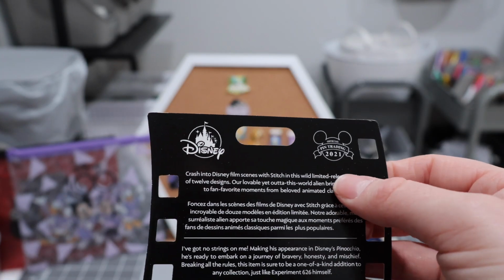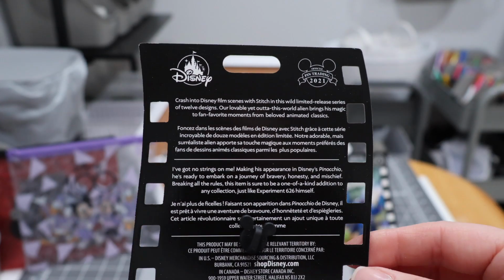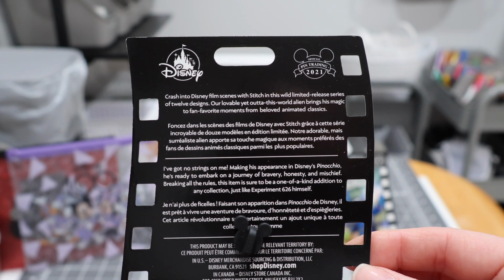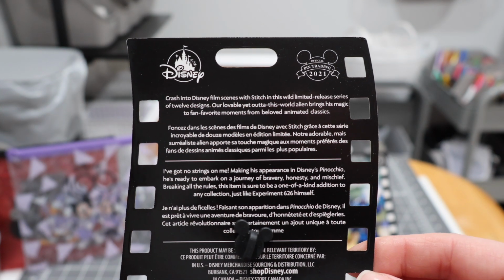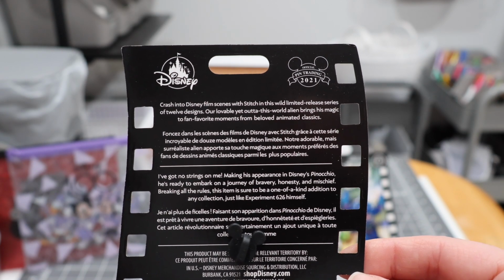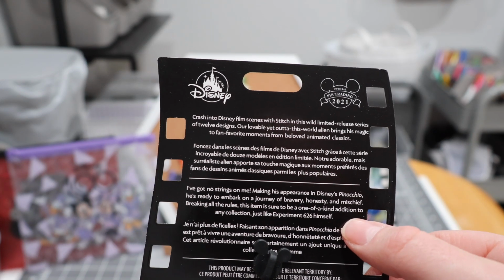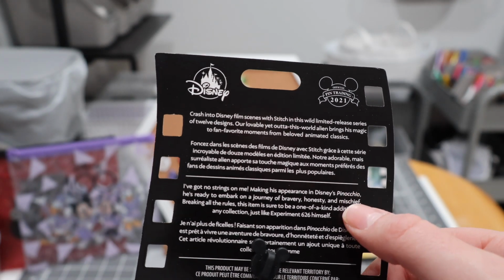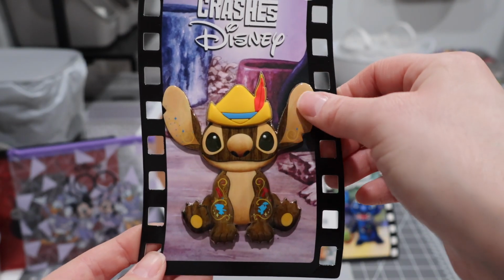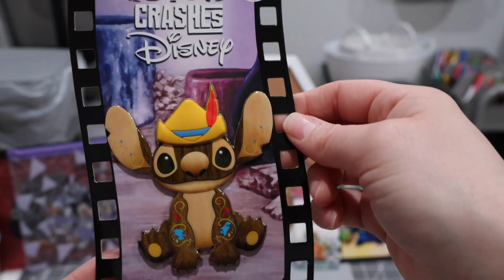I'll skip reading this first top portion because that's the same on every pin, but I will read this portion that is specific to this pin. I've got no strings on me. Making his appearance in Disney's Pinocchio, he's ready to embark on a journey of bravery, honesty, and mischief. Breaking all the rules, this item is sure to be a one-of-a-kind addition to any collection, just like Experiment 626 himself. So it seems like that last sentence is the same on each pin, and there's one sentence or two that is specific to this pin itself. Very beautiful pin. They are big, they are thick, they are heavy.